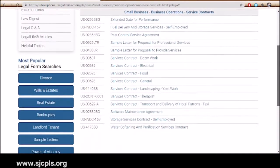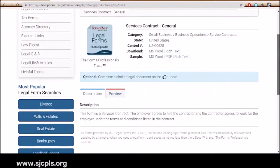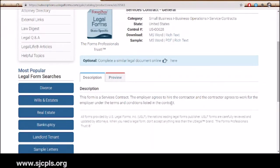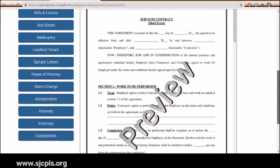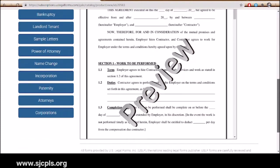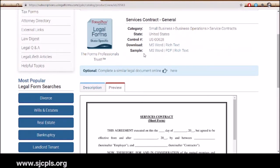So some are very specific, but say I'm just looking for something very general. So I'm going to click on this, and it will give you a description right here of what this contract actually is. And if I click on preview, I can see what the contract is. And this looks like something I could use. Well, you can download a copy in Microsoft Word or a rich text format, or the coolest thing is you can actually fill it out here.